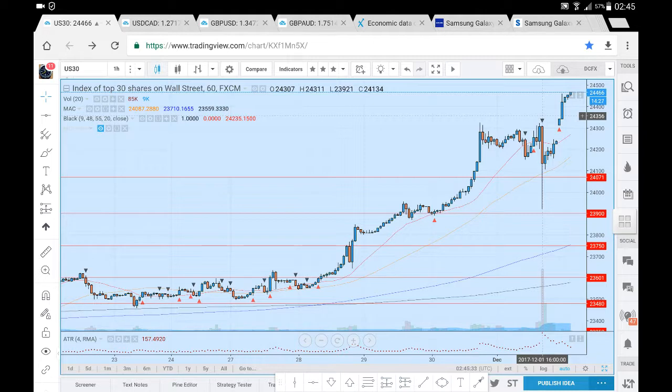Now, as you can see here, we do have this very bearish candle with the large wick to the downside. It's likely a news-related candle, but we did see quite a bit of retracement off the candle, and we do seem poised for more upside momentum.